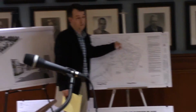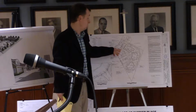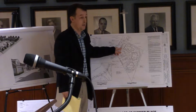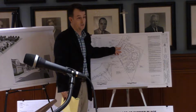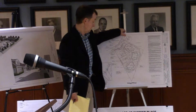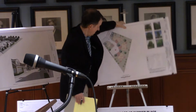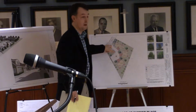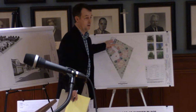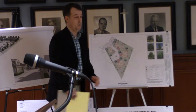There was a request in the neighborhood meeting, which is not shown on the plans yet, but we do plan to address. They requested some additional lighting be provided at the intersection of the proposed driveway. Probably see better if I put this one up. Some additional lighting right here at the intersection of the proposed driveway and Sumner Street. I guess it's a dark corner, and at night it's difficult to see approaching cars.